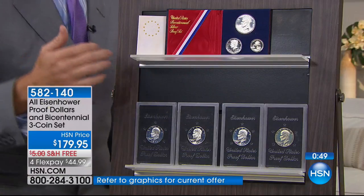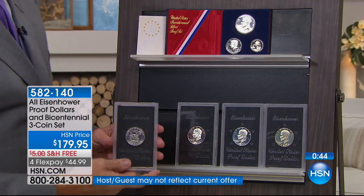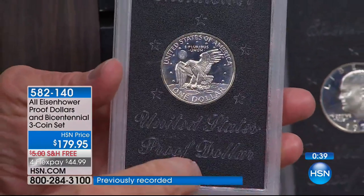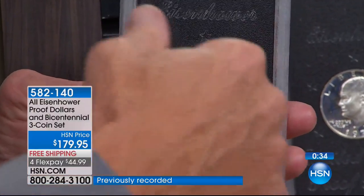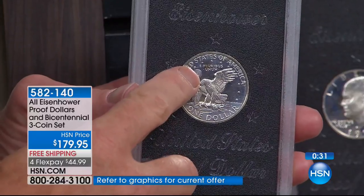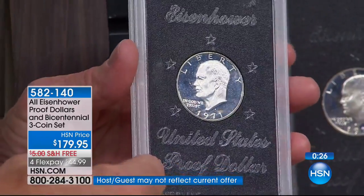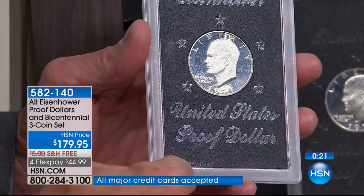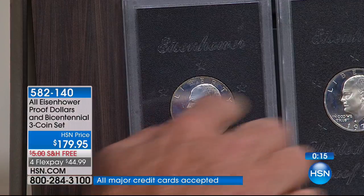Great opportunity. Now remember, this is the original. Let me go back and show the backside of this. Eisenhower United States proof dollar, and there's the eagle landing on the moon, with the Earth in the distance there. Done in proof. United States proof dollar right there, all packaged by the U.S. Mint, as you can see. This is 71, 72, 73, 74, and then the bicentennial.